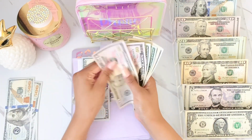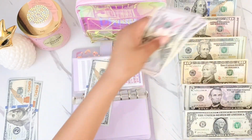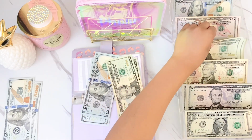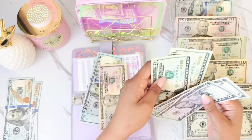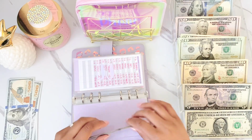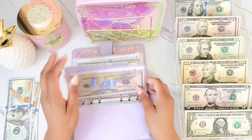And then 50, 100, 20, 40, 50, 60. Let's see, so 100. And then 20, 40, we'll do 50 and a 10. 40, okay, yes. So 660. And that is correct as well. Now that we have the hundreds, I'm going to go back into the car.